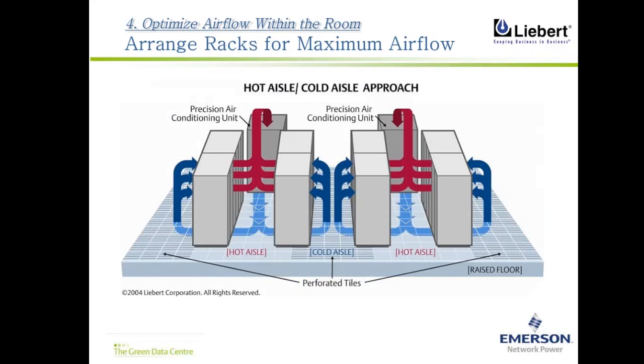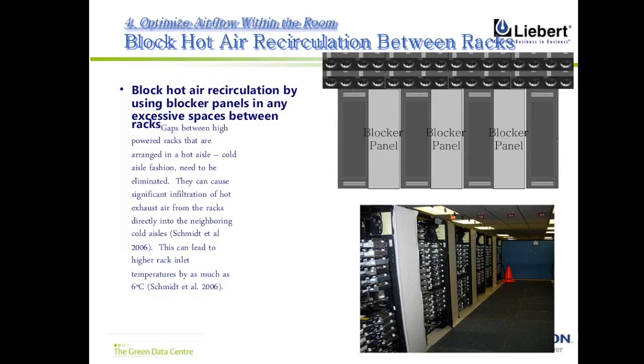Again, if you go one step further from this, we block hot air recirculation by using blanking panels in any excessive space between the racks. So what I am basically doing is stopping the hot air coming back to the system and avoiding the short cycling. There is some gap between high power racks and low power racks. Again, we have to make them separate. They can cause significant infiltration of hot exhaust air. So again, we have to avoid the short cycle of the air and mixing of cold and hot air.